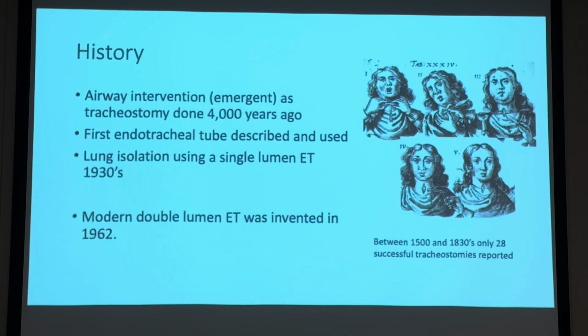What we use as a modern endotracheal tube, specifically the double lumen tube, was only described and invented in the 1960s. And here you can see a picture from one of the older textbooks, from the 1500s or so, describing how to do an emergent tracheostomy. Interestingly, as these things were discovered and recorded over hundreds of years, over 300 years only 28 successful procedures were discussed that we have track of. There are possibly some other ones, probably not very many.